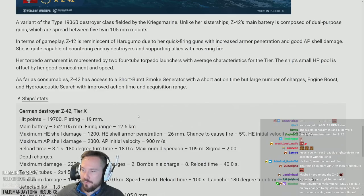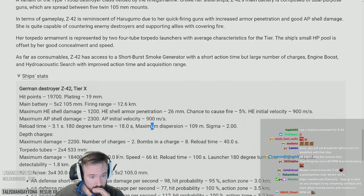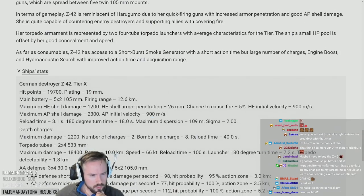This thing is going to have... Okay. What? Okay. Decent turret traverse. Depth charges, pretty standard. Torps? Wait, why are the torps so good? What?